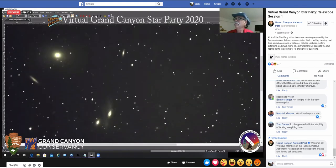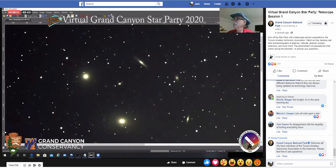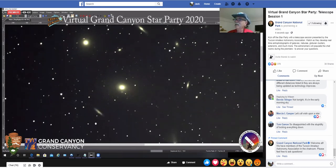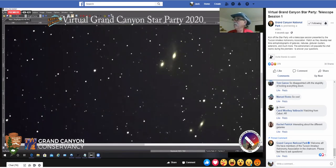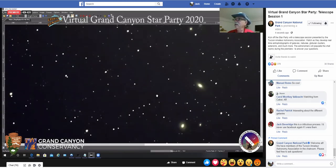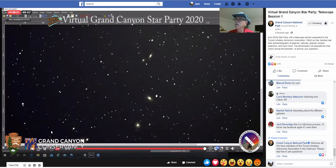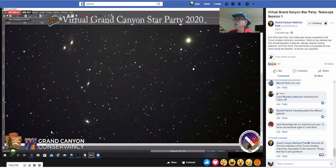In fact, if you look closely, there's probably 20 or 30 galaxies here in this area. Everywhere you look, these look like little smudges. Here's another one over here. There's another one here. Here's another one, another one, another one, another one. Everywhere you look are galaxies. So this is a good visual indicator of how large the Virgo supercluster is and how many galaxies are involved with that supercluster.